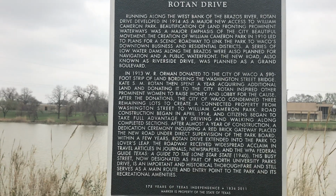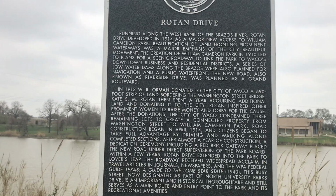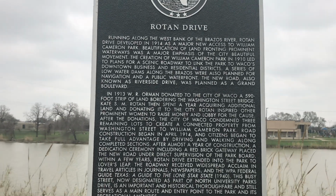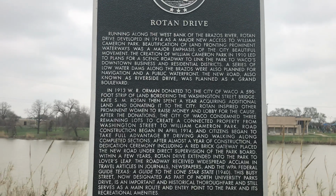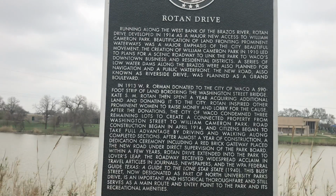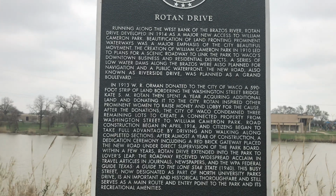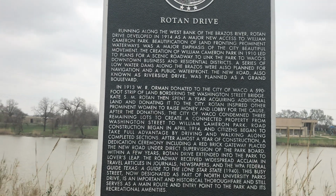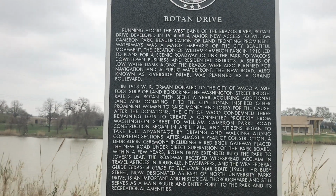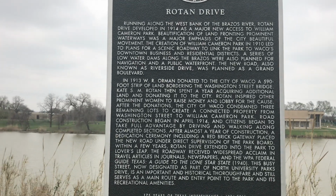Road construction began in April 1914, and citizens began to take full advantage by driving and walking along the completed sections. After almost a year of construction, a dedication ceremony, including a red brick gateway, placed the new road under direct supervision of the park board. Within a few years, Rotan Drive extended into the park to Lover's Leap. The roadway received widespread acclaim in travel articles and journals, newspapers, and the WPA Federal Guide Texas, a guide to the Lone Star State, 1940.